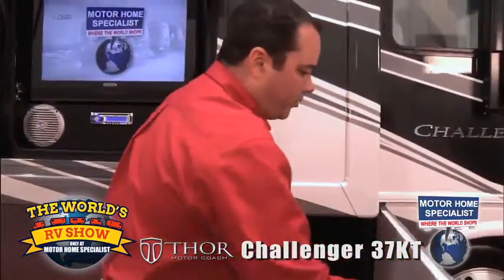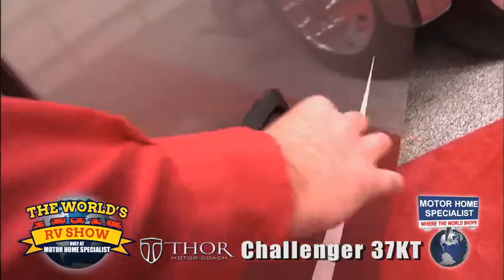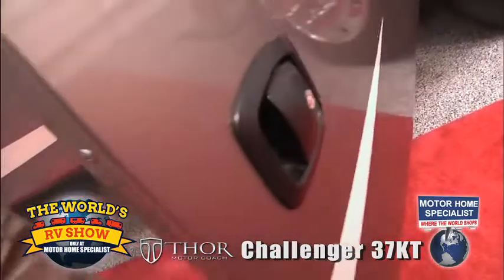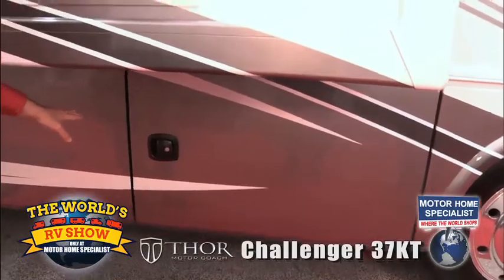A few extra things that we do here, you'll notice on this compartment door, this is going to be a fully insulated door, and we also use a heavy gauge slam latch here so that when the door closes, it'll make a nice tight seal, okay?